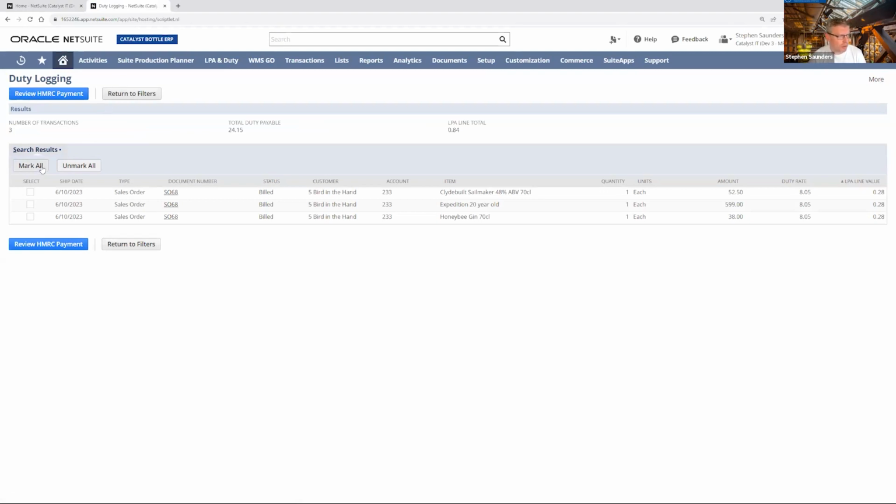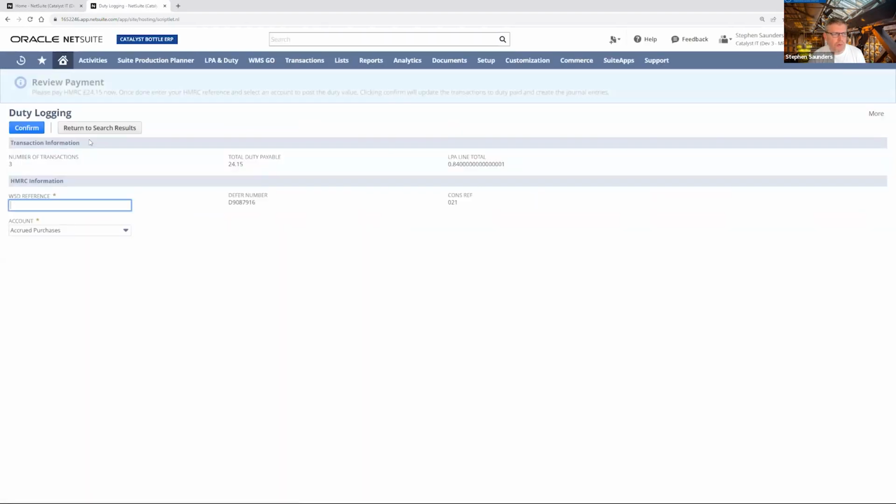It's now gone off and looked at all the individual lines and all the individual transactions where we need to pay duty. All I'm going to do here is click Mark All and then click Return Review HMRC. Here again, it's given us a nice simple summary: please pay HMRC £24.15, enter your HMRC reference and select the account that you're going to post to, and then click confirm, and it will do the rest for us.